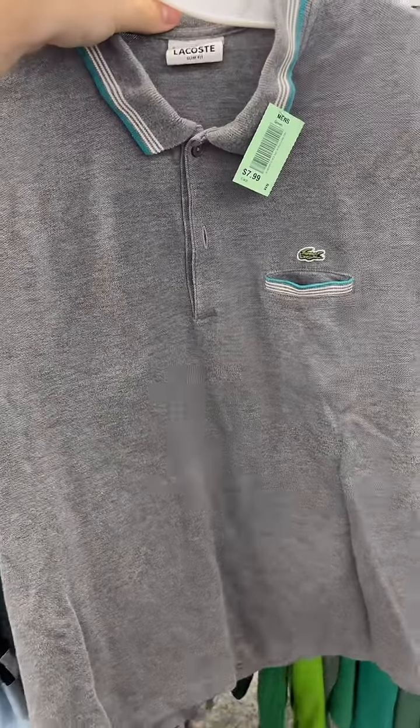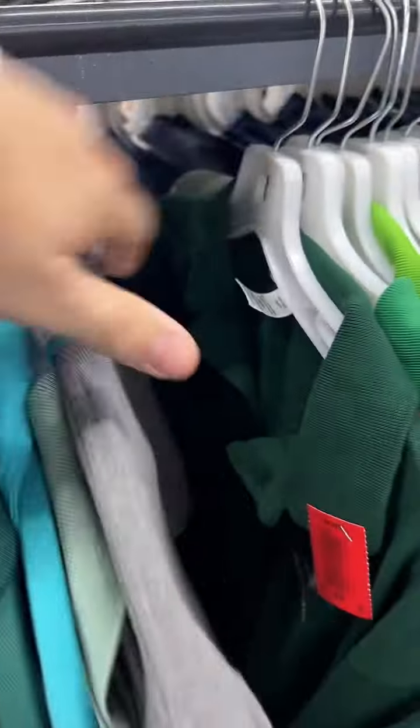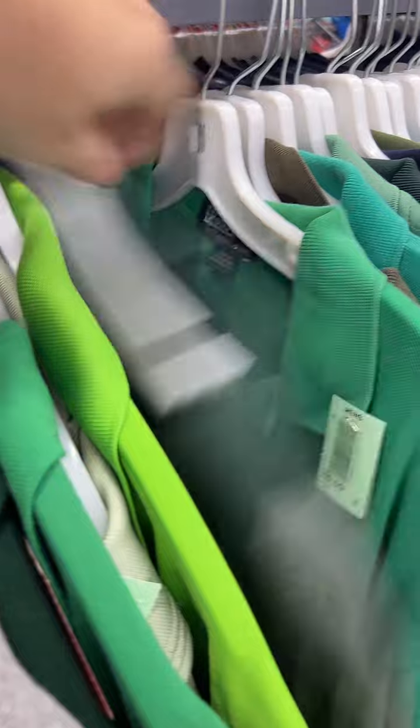Here's a Lacoste polo. It does look a little, maybe not ratty around the collar. It's a nicer one, but it's a slim fit. Men's, or that's actually, I think that's a women's cut. Why is it in the men's section? We're gonna put it back.